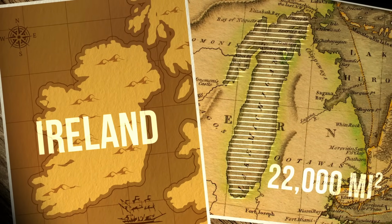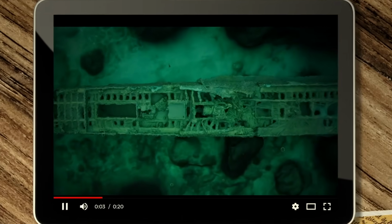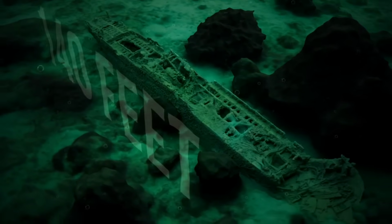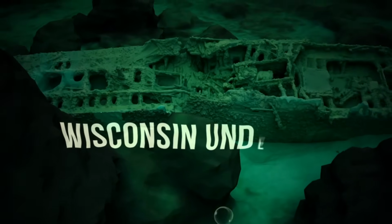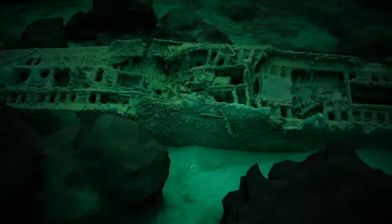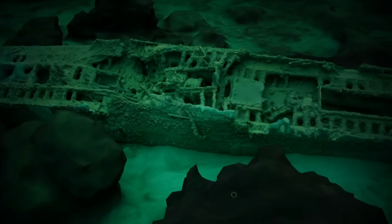The lake spans over 22,000 square miles, which means it's almost two-thirds the size of the country of Ireland. In 2024, scientists were able to access another one of Lake Michigan's mysteries, the wreck of the Margaret A. Muir schooner. This 130-foot-long sailing ship sank over 130 years ago. The discovery was announced just recently by the Wisconsin Underwater Archaeological Association, the WUAA, whose team found the shipwreck sitting 50 feet below the surface just off the shores of Algoma, Wisconsin.